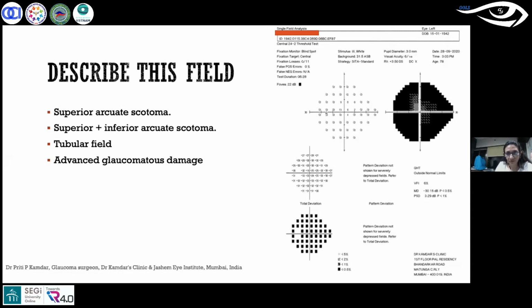Majority of them think it's an advanced glaucomatous damage, and there is a skewness between the superior arcuate, superior plus inferior scotoma, as well as tubular fields. Yeah. So now one thing I can tell you is, I have not shown you the disc or the retinal photograph. So one thing I wanted to tell you is that just based on the field, you cannot say it's advanced glaucomatous damage. You have to see the disc.